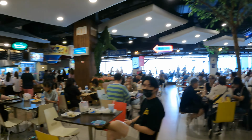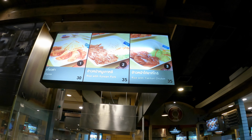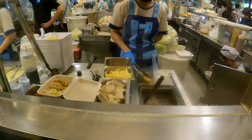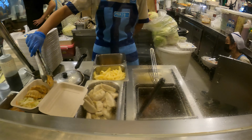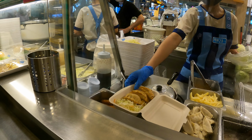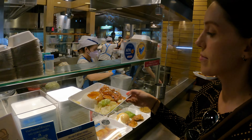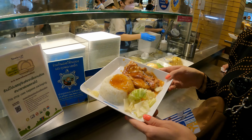Five gyozas for 30 baht, rice with Korean pork for 35 baht, rice with yakitori chicken for 35 baht as well.